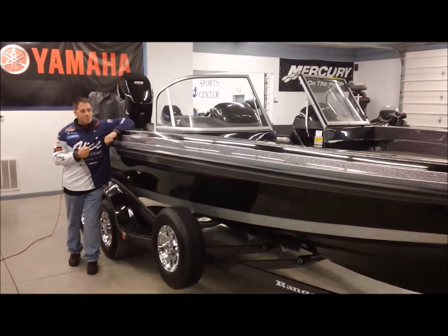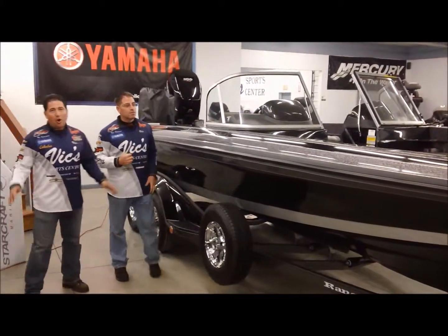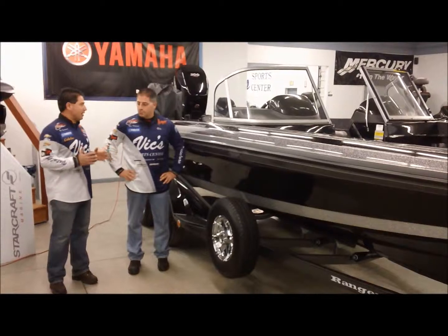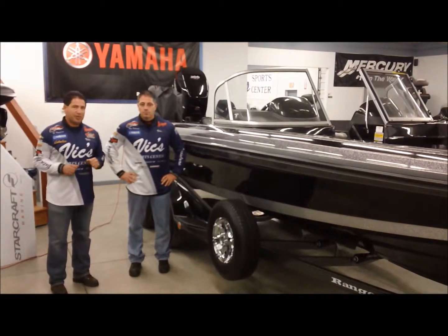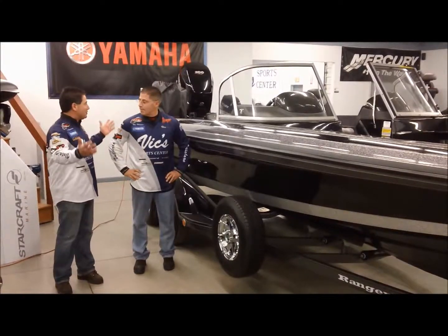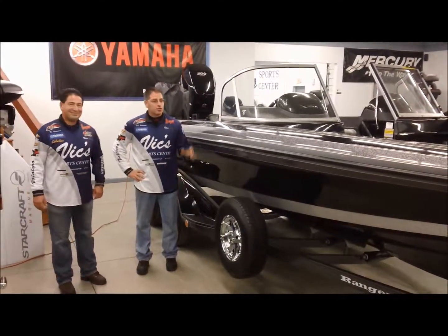That's right. And it is a great boat by Ranger. All these boats by Ranger and StarCraft, we've had great luck with them. We stand behind them. We service them. We've got the service building next door. Hopefully you guys will come out and join us in our showroom and enjoy some of these boats. Absolutely. It'd be great to have you out here just to go through them.